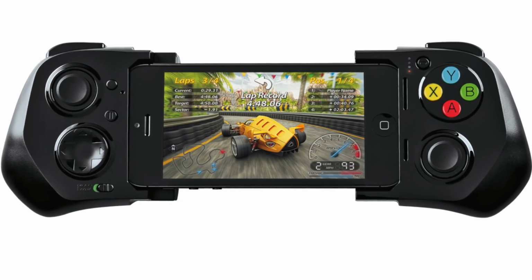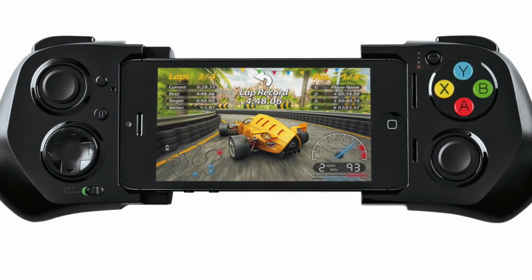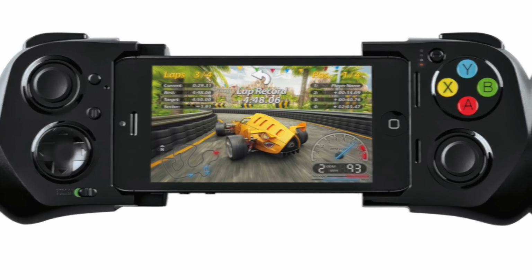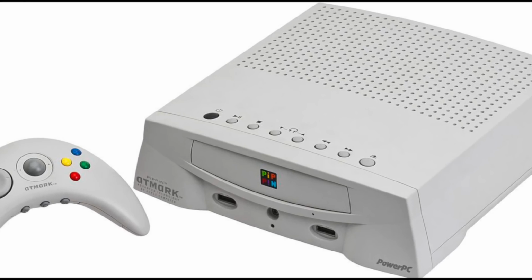Hey guys, it's Greg with Apple Explained, and today we're going to explore the history of Apple gaming. This topic spans a couple of decades and a lot of different products, since Apple's approach to gaming has always been very unique compared to other players in the industry.